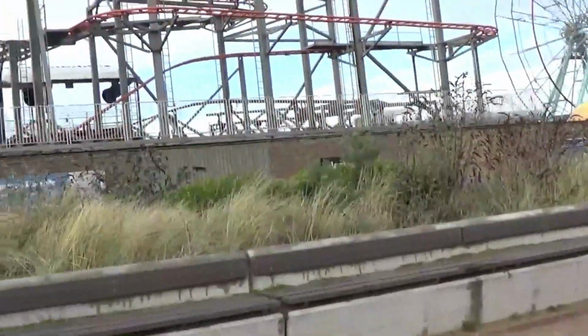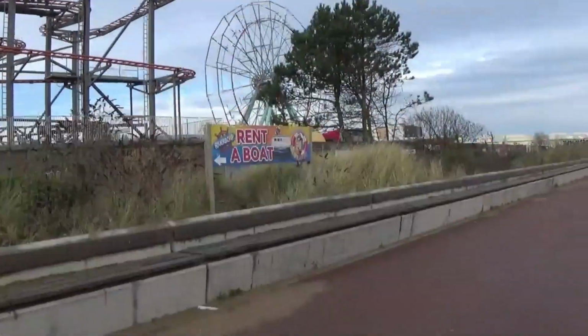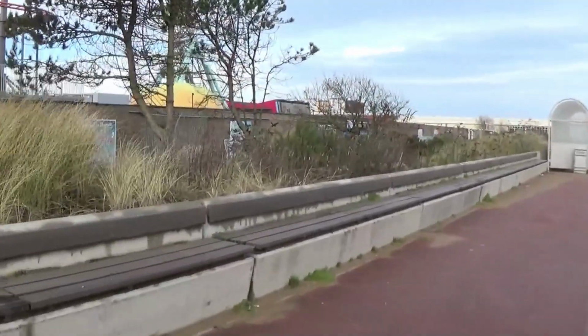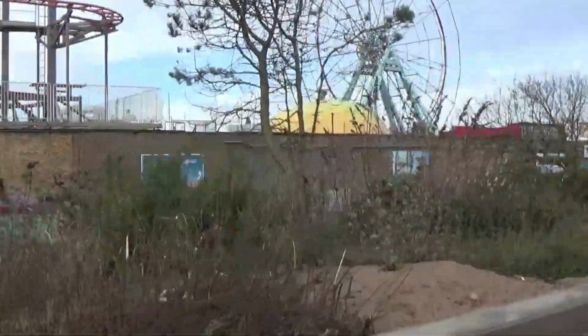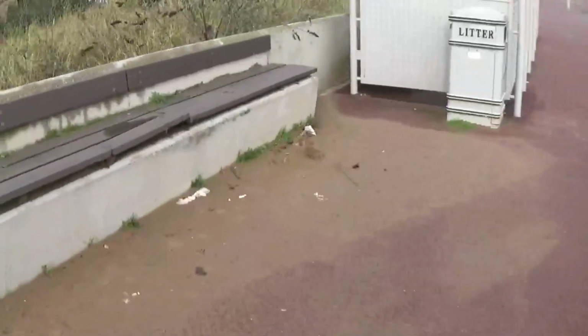But yeah, it's a pretty good place. I've been to it several times. There's the Ferris wheel, of course. Yep, there's the Mini Apple, just there. It's one of the weakest Wacky Worms in my opinion. It's not brilliant, it's a little bit filthy, and it needs a bit of a touch-up paint.